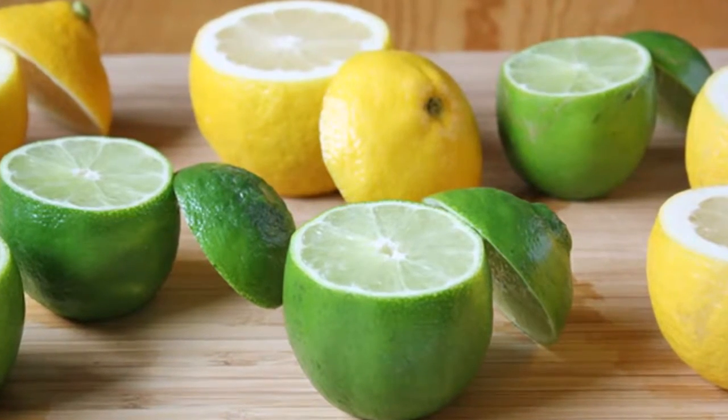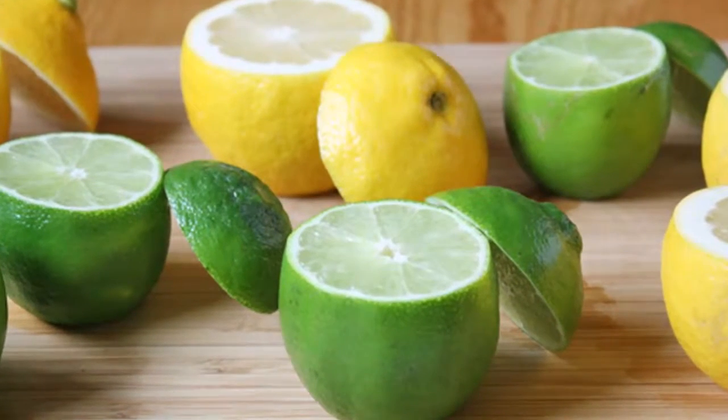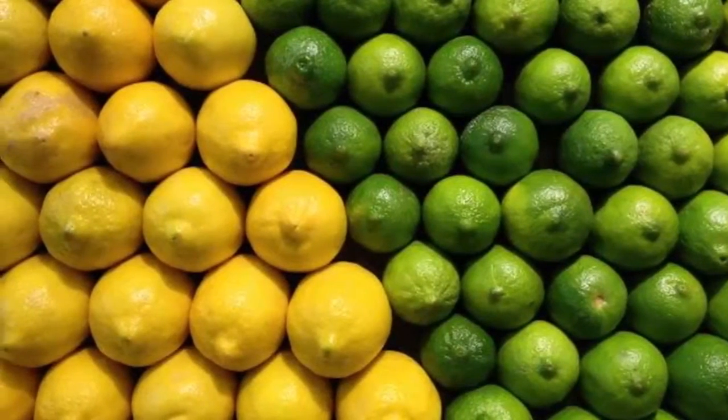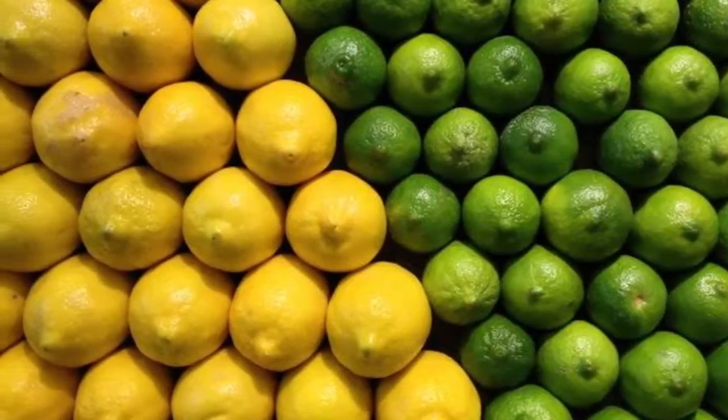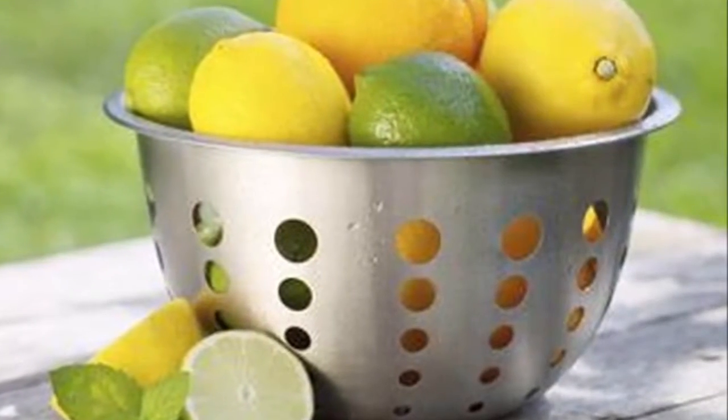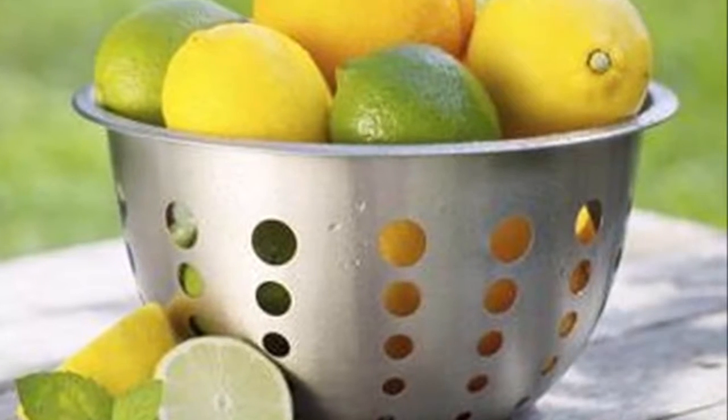Health benefits of lime and lemon. Limes and lemons contain outstanding phytochemicals that are high in antioxidant and anti-cancer properties. They are potent detoxifiers with antibiotic effect that is protective against bacterial poisoning. Asthma. Take a tablespoon of lemon juice at least 1 hour before each meal to relieve asthma.